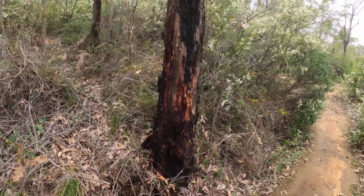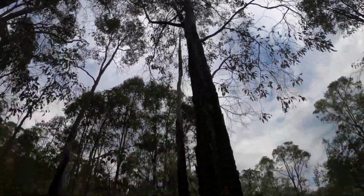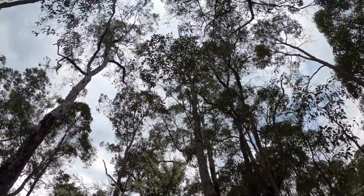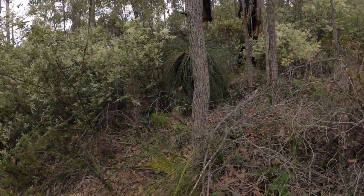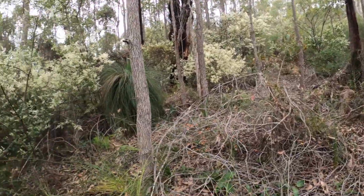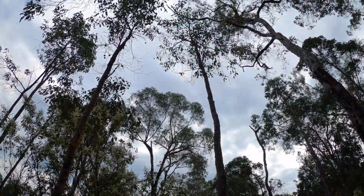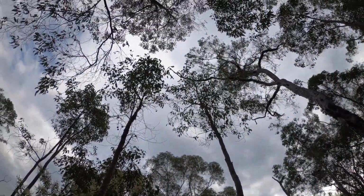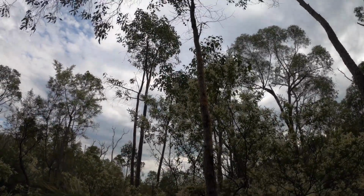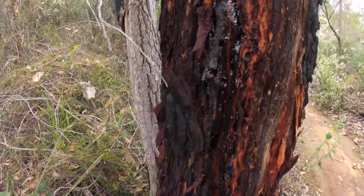Alright. This is the red gums. And that one there is a jarrah tree. Or is it? Yes, it is. Actually, no, it's not. That's a red gum. That's a jarrah tree. Yep. The red gums, you can see the honky nuts. That's an easy way to distinguish them, other than the fact that they put out this red sap.